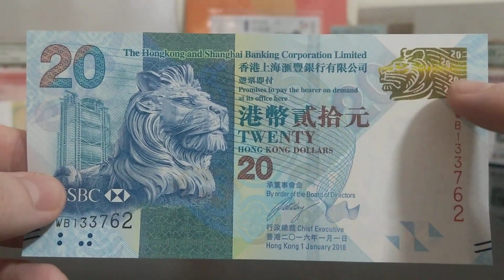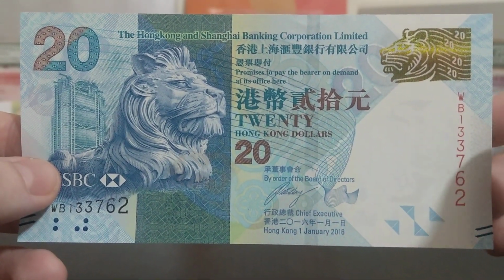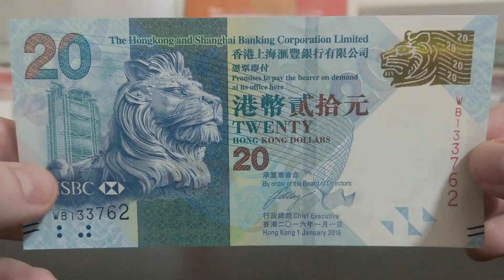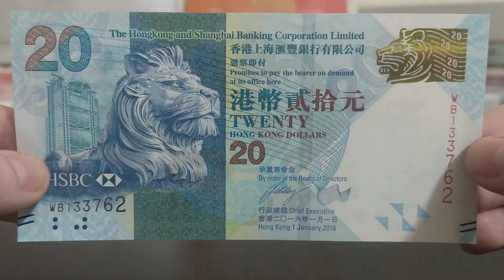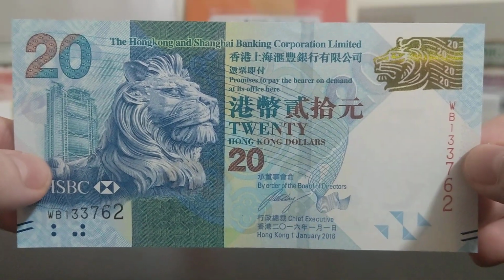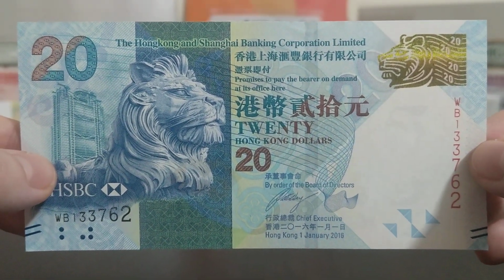And you can see that we've also got it in this reflective security feature right here, which is really, really nice. Now, the watermark for this banknote is the same as the Bank of China ones, and it's the Bauhinia flower, which is the symbol of Hong Kong that was adopted after 1997 when Hong Kong became a special administrative region of the People's Republic of China.